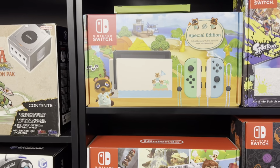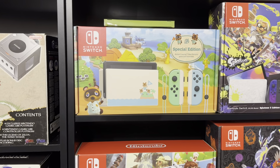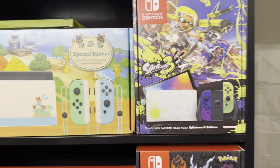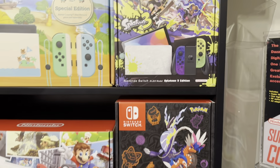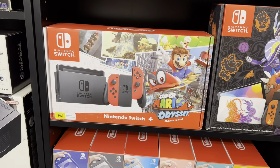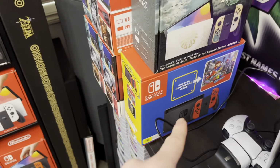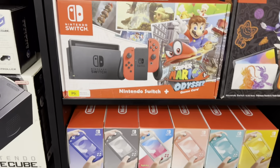Coming down a bit lower, back on the Switches, we have the Animal Crossing Nintendo Switch, which looks fantastic. This beautiful OLED Splatoon one, I love the colors. The colors look good. We'll take a closer look at those colors later on. We've got the Pokemon one again. The OLED pops with the colors, looks great. The Super Mario Odyssey one, see with these red Joy-Cons. This is basically the same as this, but this came out later. You can only get these red Joy-Cons with this bundle. Also came with this bundle as well, but that one there looks way better.